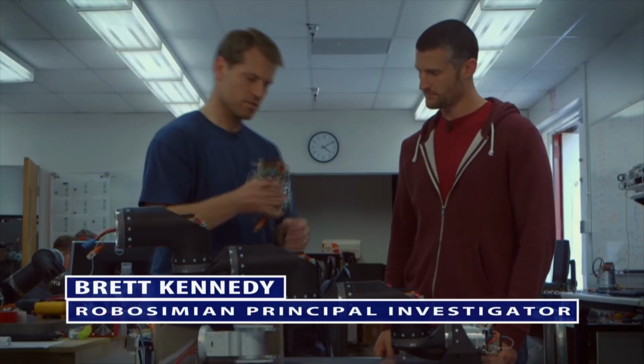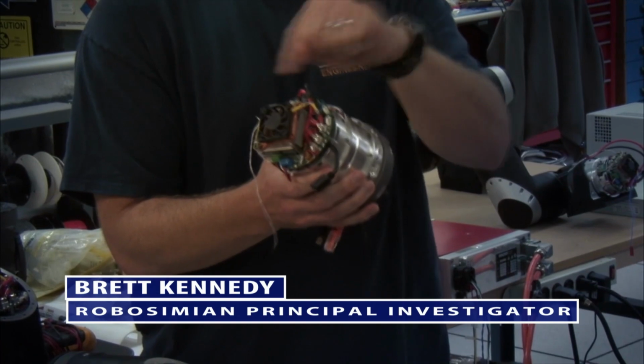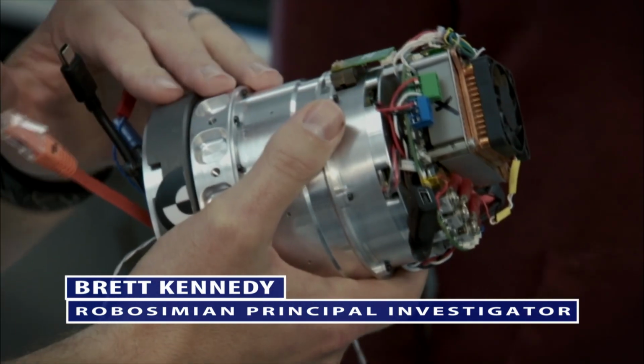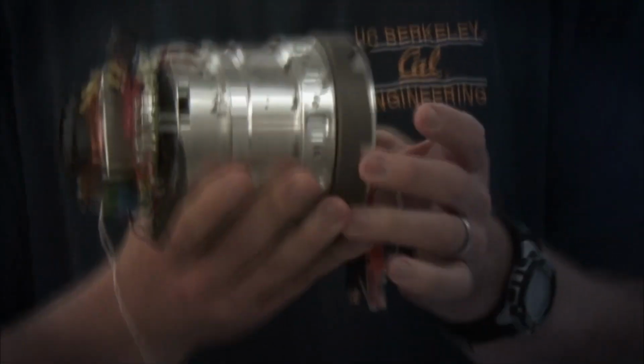In every one of these joints, we have exactly the same drivetrain. This contains the electronics that run it, the brake, the motor itself, and the drivetrain, which is a harmonic gearing in this case. Out of this one little thing, we can actually get as much torque as an F-150 truck.